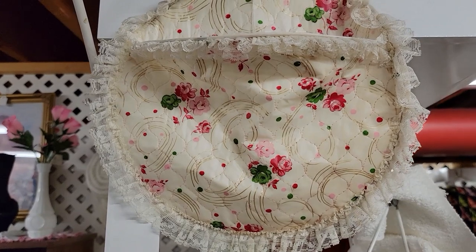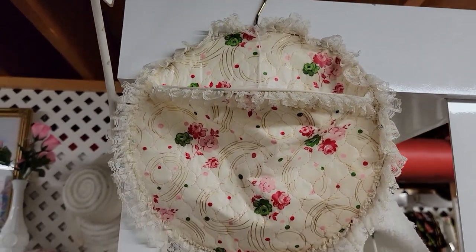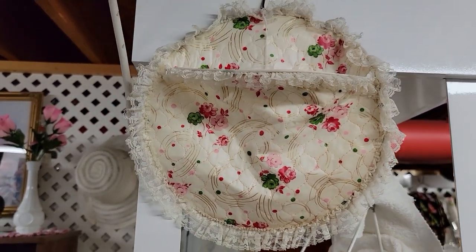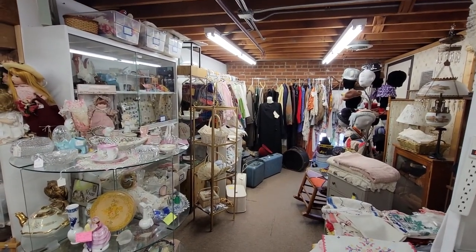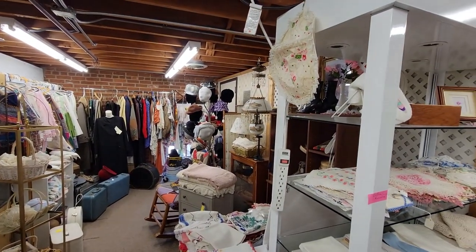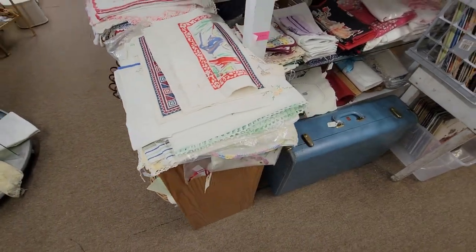Music is playing back here, but I had to show you this adorable little lingerie bag. It's just cute, soft vinyl and lace. Isn't that cute? I think that was $9.95. This booth has lots of clothing and hats and linens. Look at all the linens.